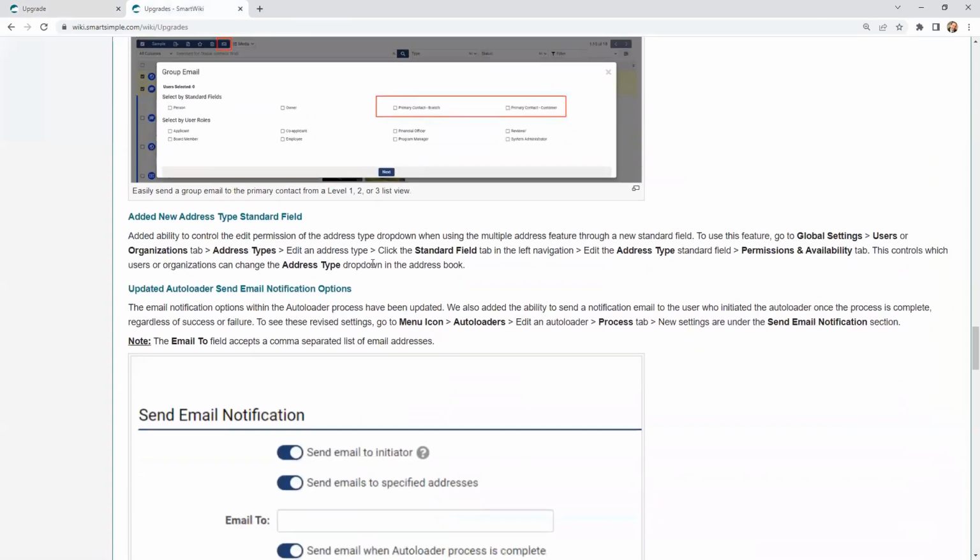If you're using the multiple address functionality, where one user can have multiple addresses set up, we've added a standard field to control the permission around which addresses they can pick when they're filling those in.